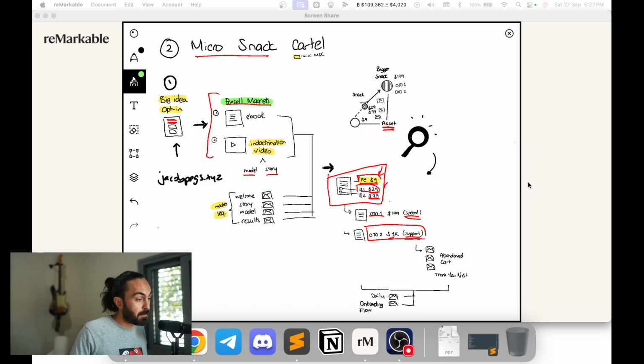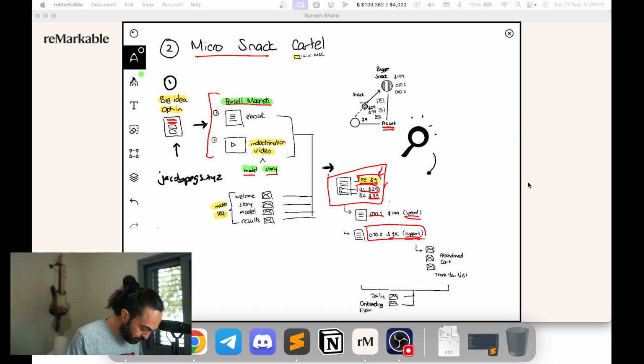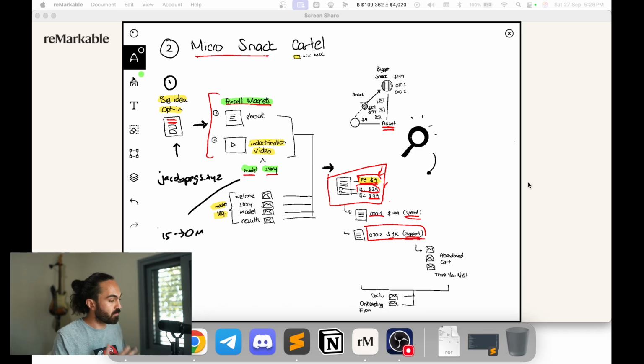That's sort of the model video in my case, which I'll drop in the comments below. But essentially, when you tell your story, that builds resonance. And when you tell your model, that builds relevance. So that could be a 15 to 30 minute video where 15 minutes I'm talking about my story and who I am, and then 15 minutes I'm talking about my model.